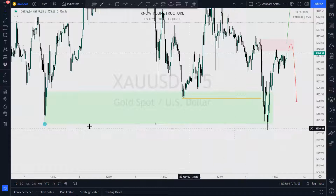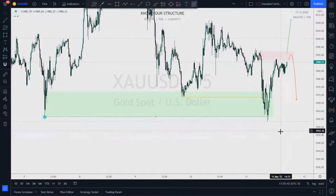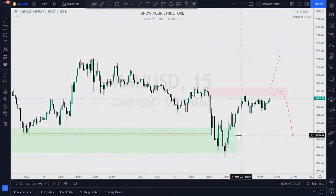What I want you to see is that price didn't break and close below it. If we're not breaking demand zones at the point of structure, or the point of major structure, then I'm not convinced that price is going to the downside. It's that simple. Until it's a break and a close below that, I'm thinking we're still bullish. Okay, now we are here.